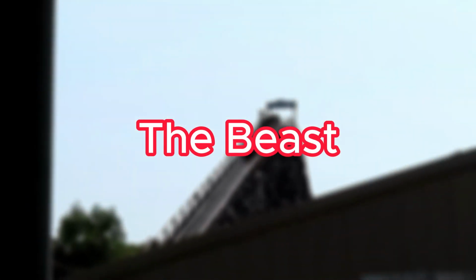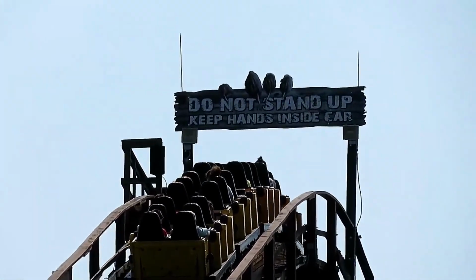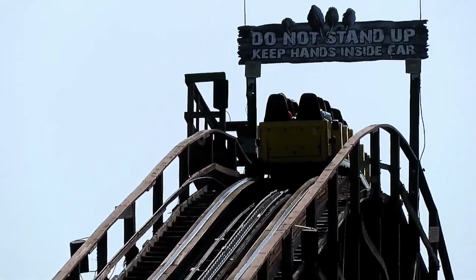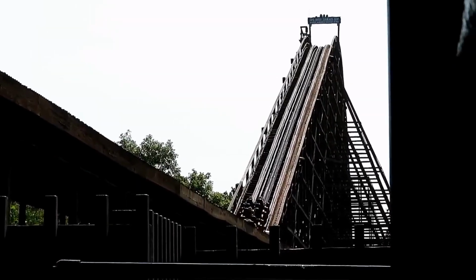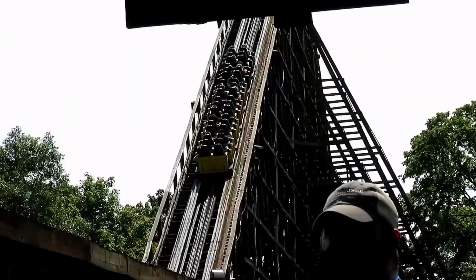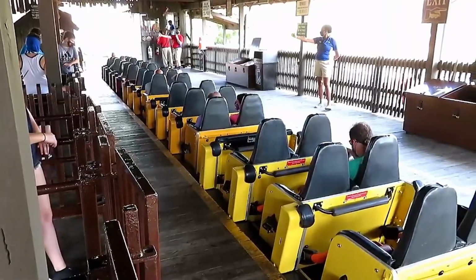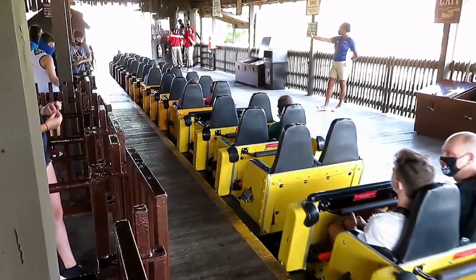At number 4, we have an absolute legend, the Beast. This coaster offers a thrilling adventure through the woods from start to finish. While it may be somewhat forceless for the most part, it compensates with an incredibly enjoyable experience, thanks to its numerous tunnels. The Beast truly shines when ridden at night, earning a solid 10 out of 10 rating, as it becomes a pitch-black journey through the forest. But not all of the ride lacks force. The final helix is a lengthy one, delivering some fantastic positive G's.